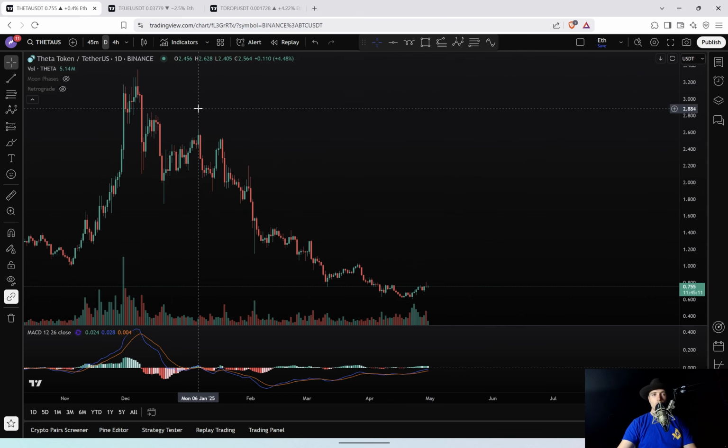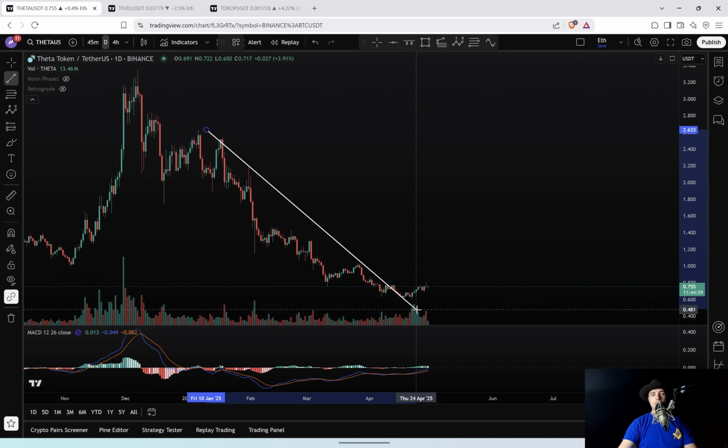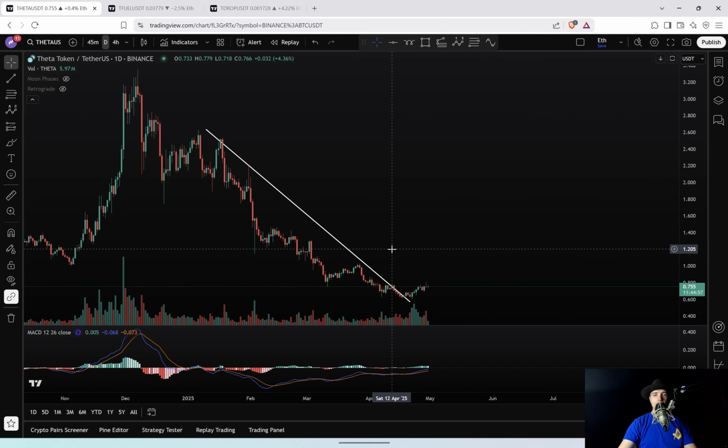In today's video, we are going to be talking about Theta as well as T-Fuel and T-Drop. So we're starting off with Theta here on the daily candlesticks. And as you guys can see, we did break out of descending resistance. So this is a really good sign for Theta.